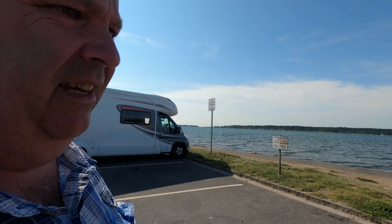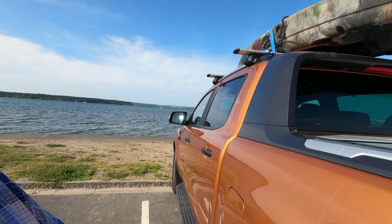So yeah, I'm a bit miffed about it. Oh, bloody hell. Scratching it there and scratching the top as well. It's a real pain in the arse. So let's try T-cutting it. If not, I've got to get it done. So annoying. Stickers.